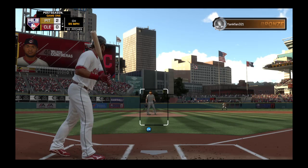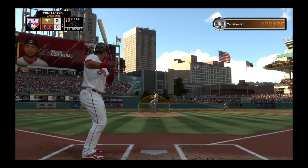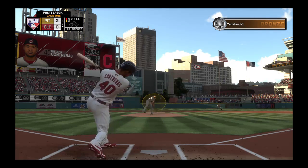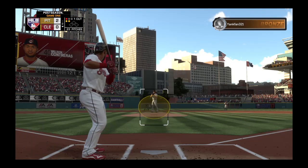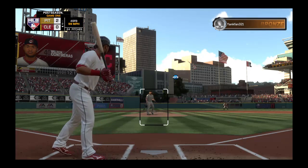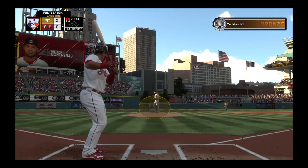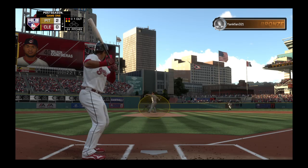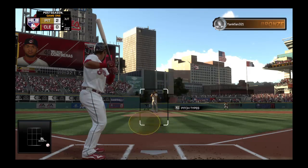Ball one. And he misses with it. 1-1. Counts 1-1. One out, nobody on. 1-2 now. 1 ball, 2 strikes to count. Now a fastball, but that's easy to lay off, and it's back to even at 2-2. And he tries to get him to reach for it, but it stays outside.